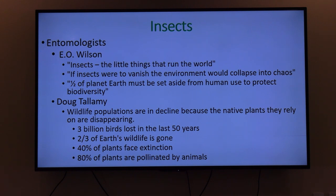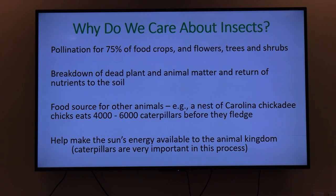They pollinate. Now he says 70%, but another resource I saw said that they pollinate 75% of our food crops, flowers, trees, and shrubs. They also break down dead plant and animal material. If you've ever seen a dead log in the woods or a dead carcass of an animal, what is it full of? It's full of insects. So they break those things down and return those nutrients to the soil.